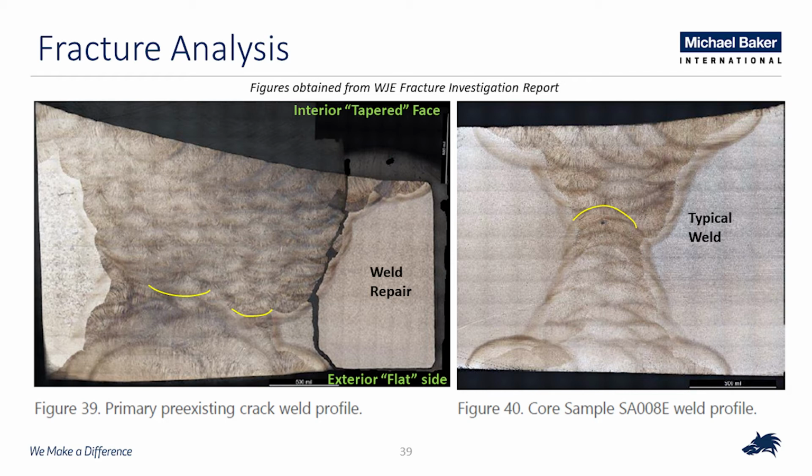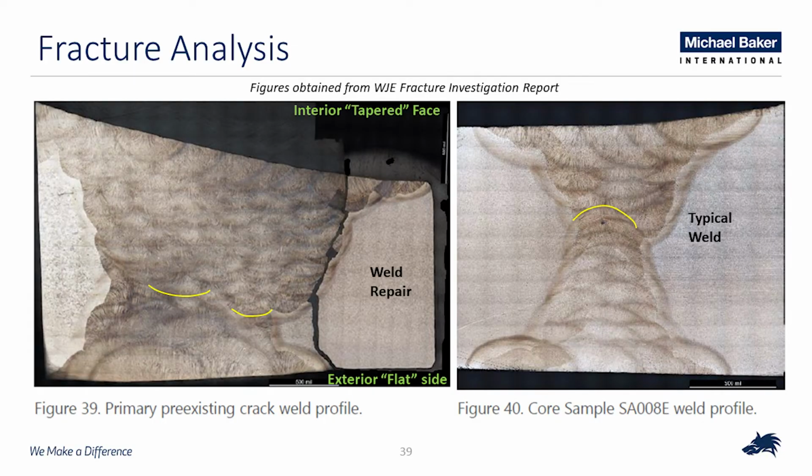The other thing that you might notice, if you look really closely at the direction of those weld beads, is that in the picture on the left, the weld repair... When they fabricated this, they would have laid the flat side, the outside face, on the shop floor, welded from the inside, and then flipped it over and welded from the outside. That was the process for the typical weld that you see on the right-hand side.